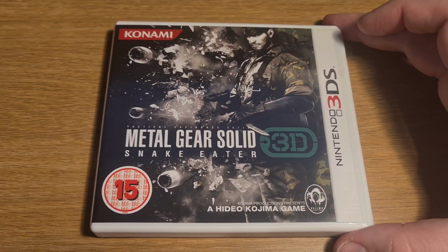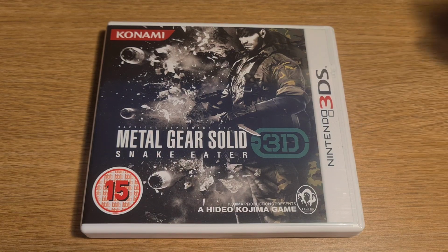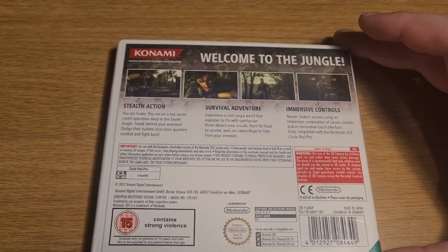Next up, we have one of the best showcases of 3D on the system, in my opinion. This is Metal Gear Solid Snake Eater 3D, a Hideo Kojima game. So this is a remake of Metal Gear 3 that appeared on the PlayStation 2. As I said, the 3D in this, I found it really spectacular. They had initially released a demo of this game that you could try out and download from the eShop. I thought that was really cool at the time, and the 3D worked fantastically on it. And it works really cool in the game itself.